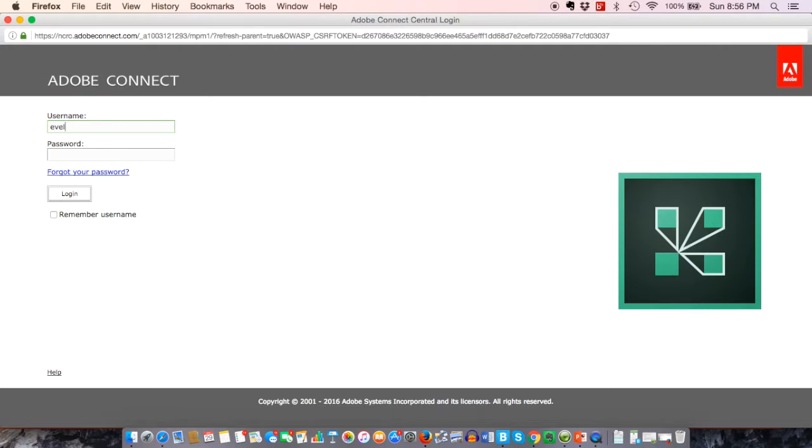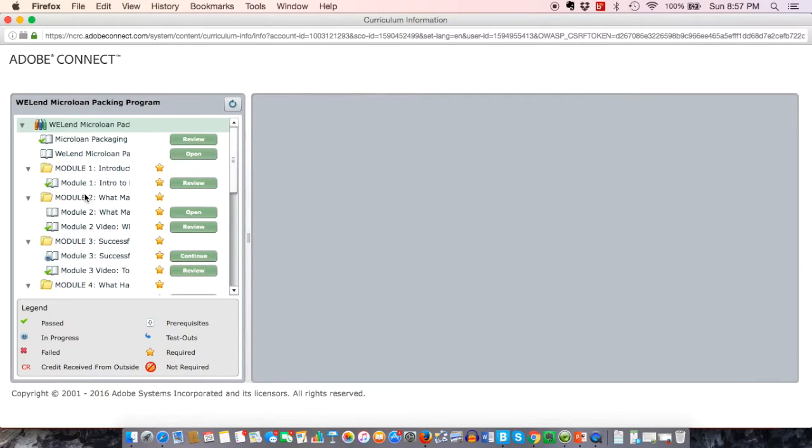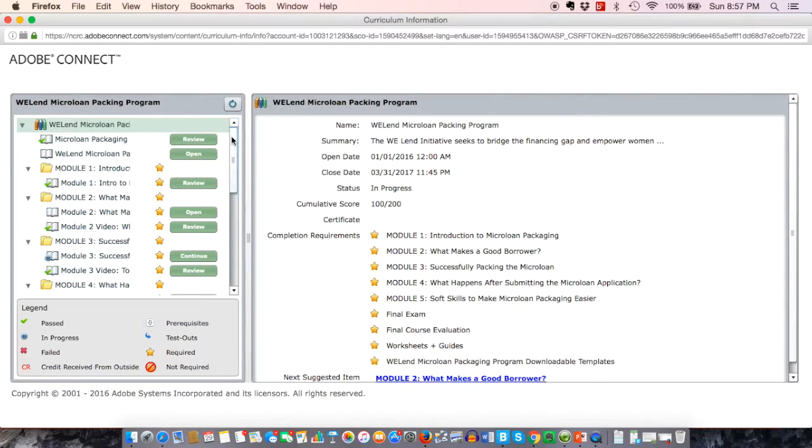It'll open up a separate screen. It may ask you to log in again. And you'll go ahead and log in. It'll pull up your classroom, and here you see all of the materials for the microloan packaging program.